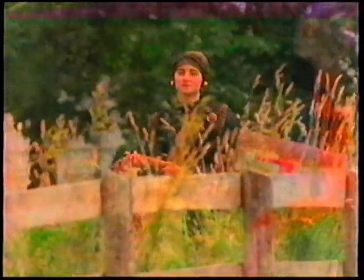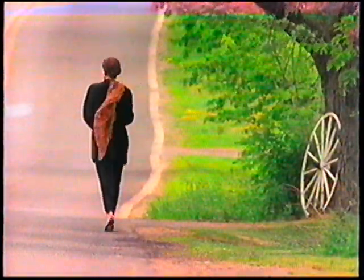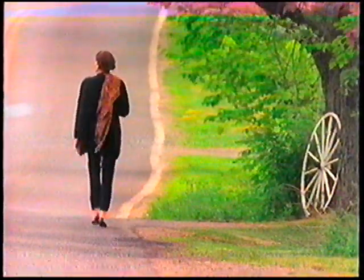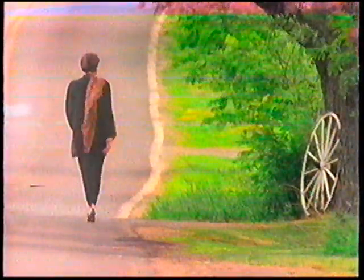Now that you've learned the secret to tying scarves, take a second look at your wardrobe with a fresh and imaginative eye. You've just joined a discerning group of women who know how to express their personal style and do it beautifully.